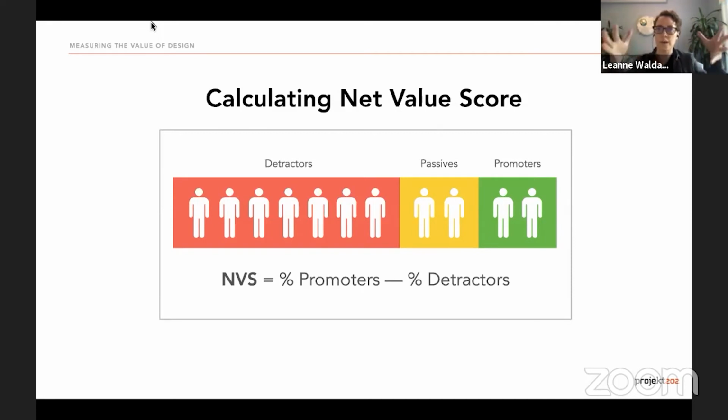Then you look at your whole population of the answers that you got. You figure out what percentage of promoters do I have, what percentage of detractors do I have, and subtract the percentage of detractors from the percentage of promoters. If this looks familiar to you, it's because it's exactly the same way that NPS is calculated.